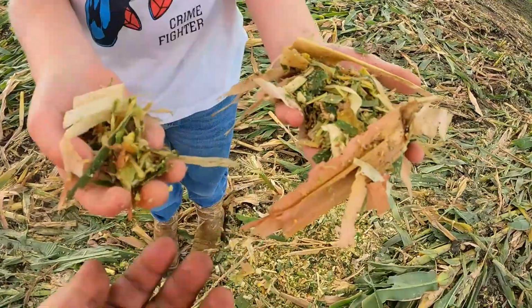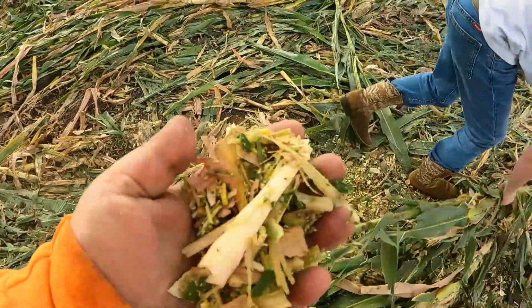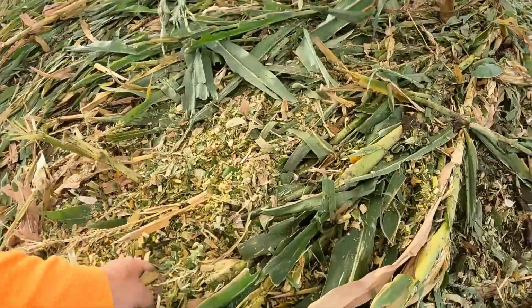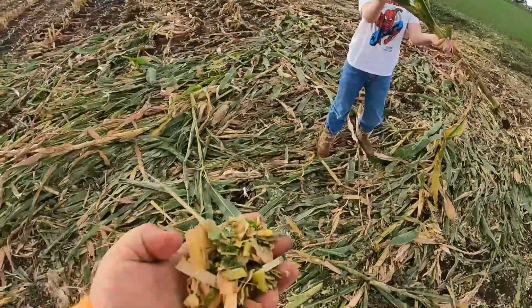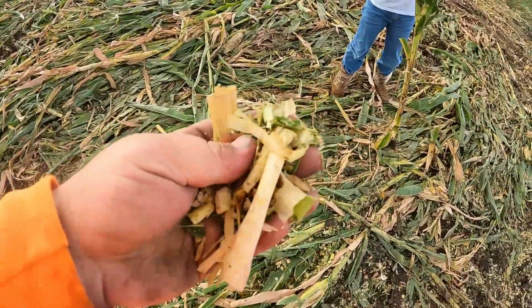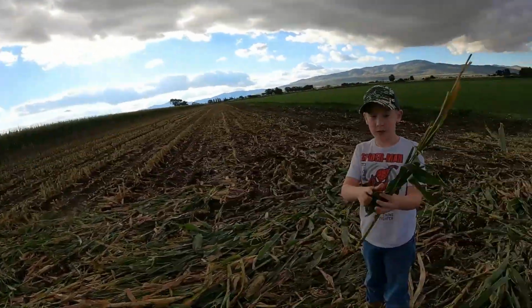Chopping this corn, this is what it does. It takes the whole stalk in and chops it up real nice and fine. It takes it from what Ethan's pulling out and then turns it into this to feed the cows with. A lot different than picking corn where you're just going for the kernels. We're going for the whole plant. So basically, it just takes it in and rips it to pieces.